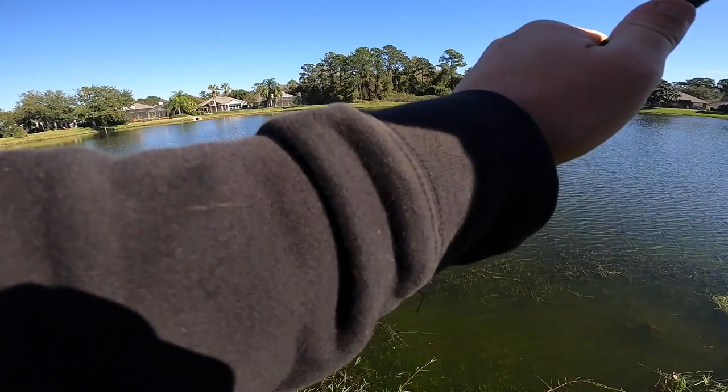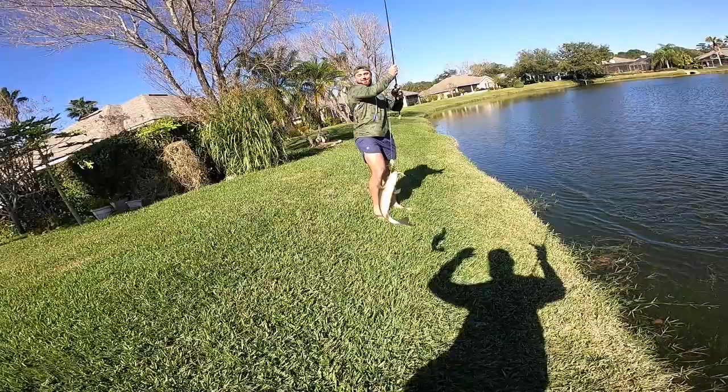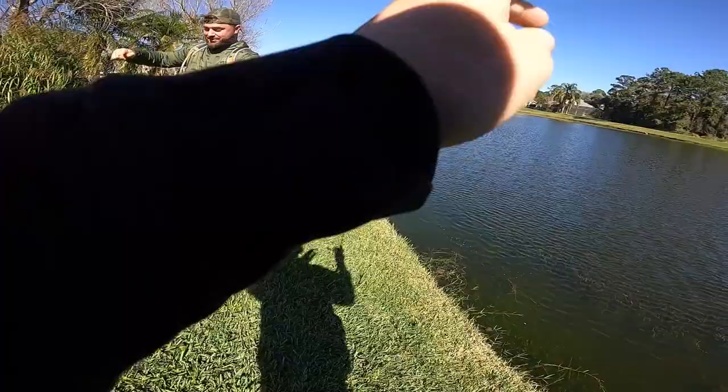And I sure would hate to fight an 8-pounder right now. Oh, Devin. Oh, God. I was trying to get mine in so fast. He was stuck in that grass. I was like, you might have just caught an 8.